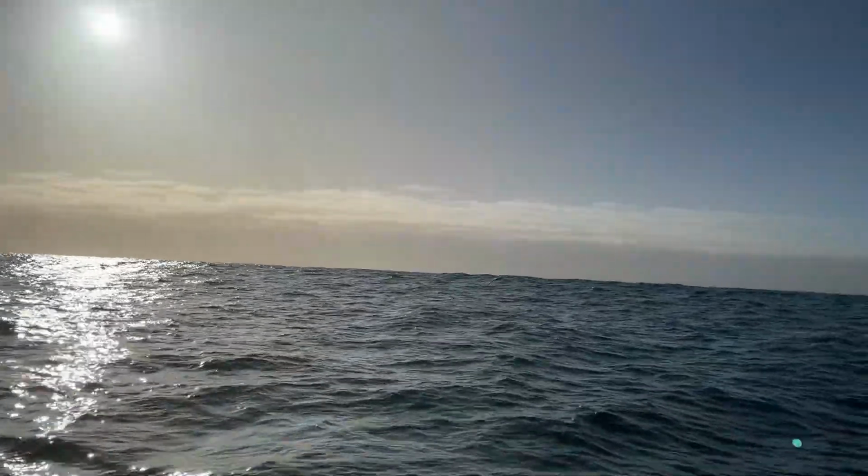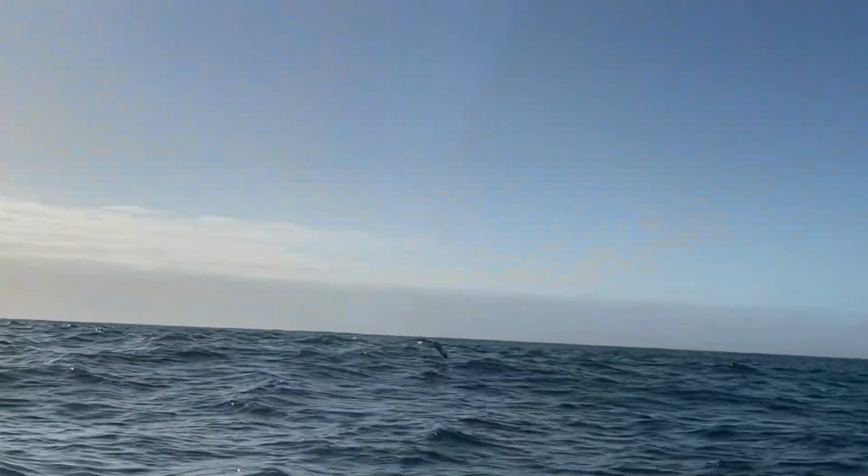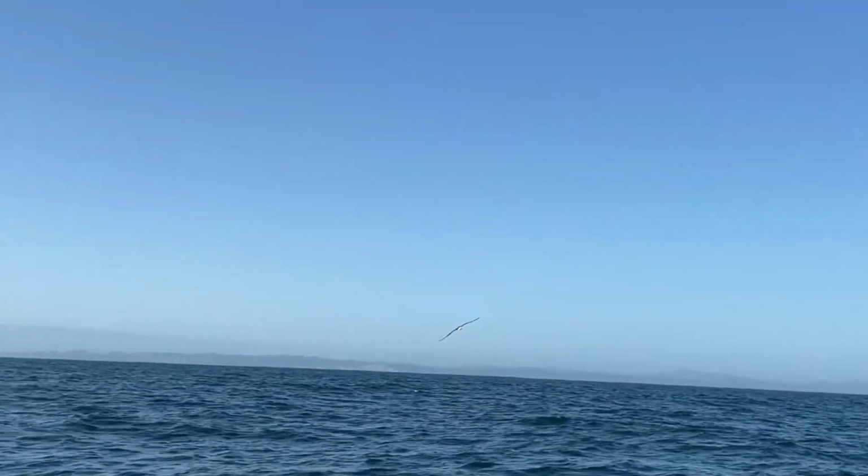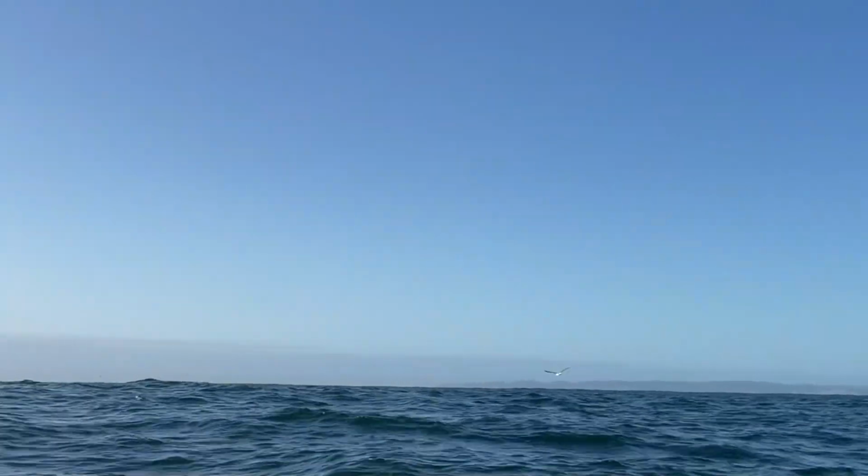When you're out on the water, you tend to see quite a few seabirds. This one here flying past is a mollymawk, part of the albatross family. It's pretty amazing that they can glide just above the swell without falling into it.